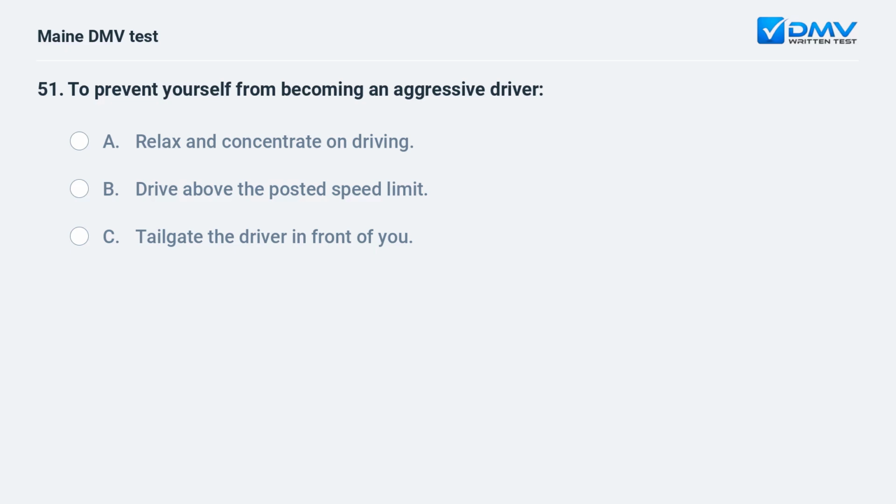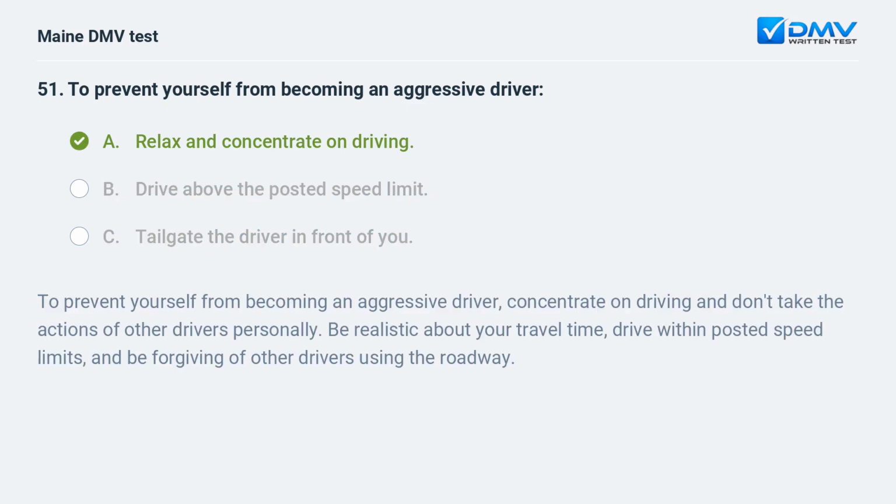To prevent yourself from becoming an aggressive driver? A. Relax and concentrate on driving. B. Drive above the posted speed limit. C. Tailgate the driver in front of you. A. Relax and concentrate on driving. To prevent yourself from becoming an aggressive driver, concentrate on driving and don't take the actions of other drivers personally. Be realistic about your travel time, drive within posted speed limits, and be forgiving of other drivers using the roadway.